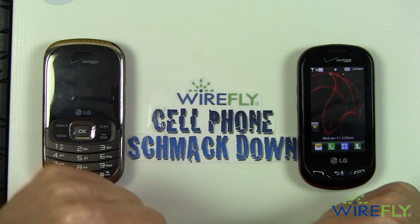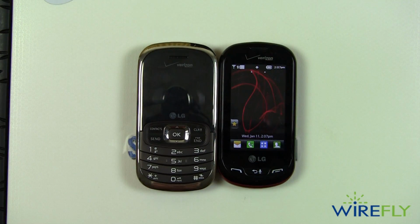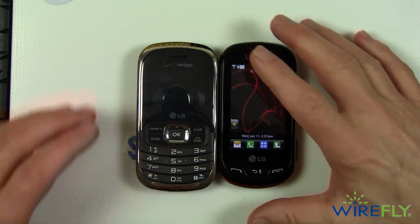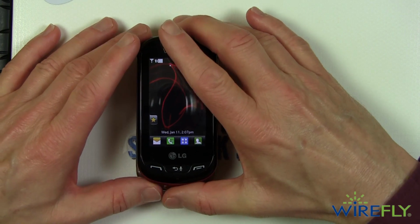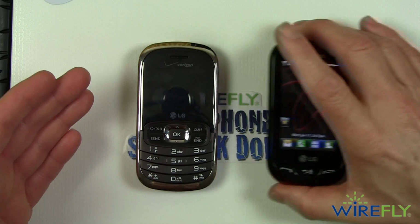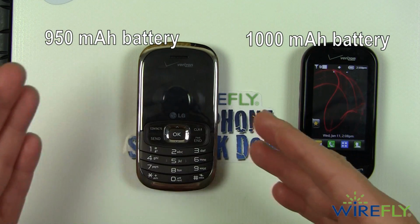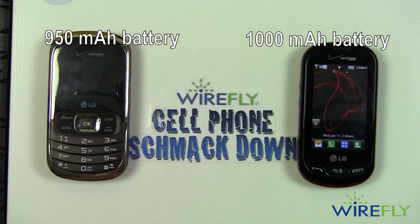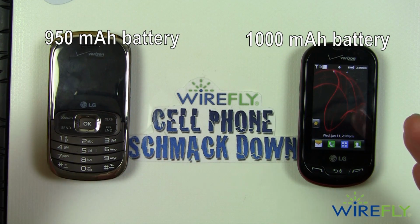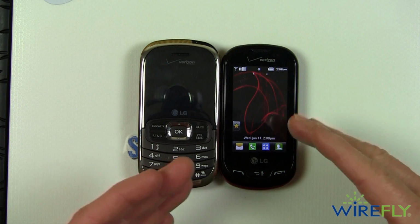So, as I said, I'm going to have to pick a winner. Of these two phones, I like the one that's a little smaller, and that would be the LG Extravert. If you're going to have a feature phone, you might as well have one that's a little smaller, a lot more lightweight. This one, by the way, the Extravert has a slightly bigger battery. It's a 1,000 milliamp hour battery versus a 950 milliamp hour battery. That's probably a wash. But I would go for the one that's a little smaller, a little lighter.